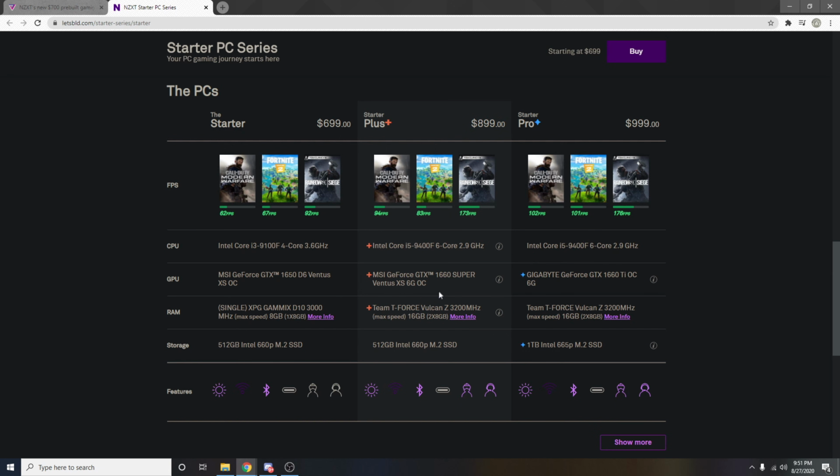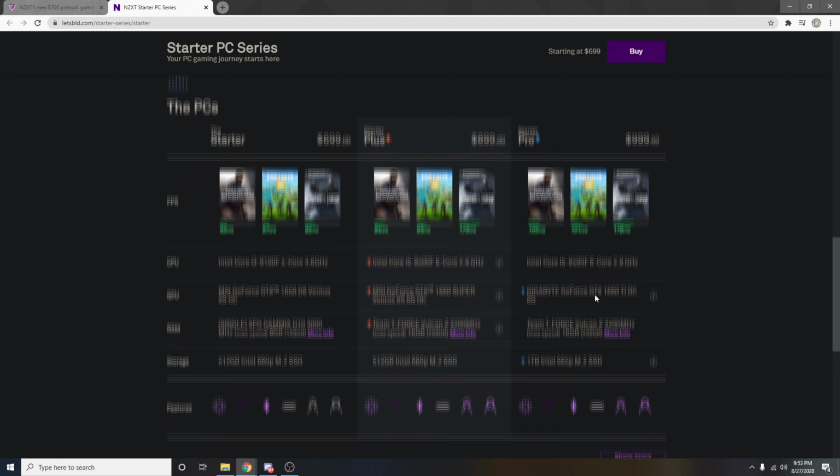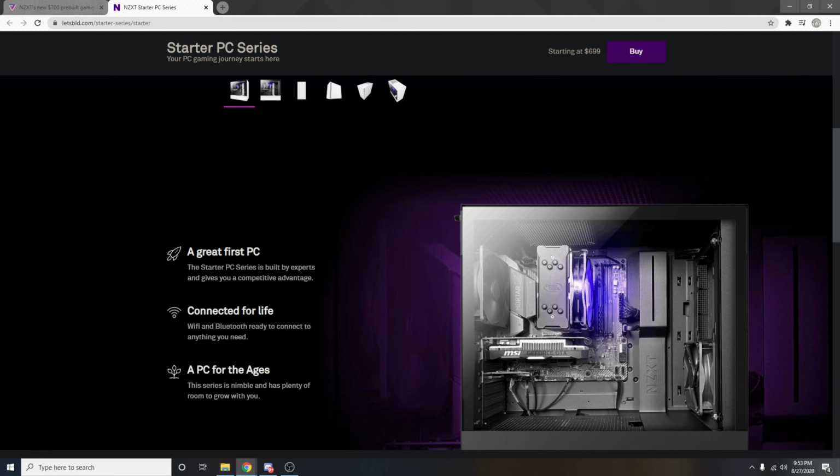$900 for this? Really? 1660 Super, 9400F. I can have a PC build that's $1,000 that has a better CPU and a much better GPU. I can throw in a 2070 Super in there. Ryzen 5 3600 I'm pretty sure is just better than the 9400F. And 1660 Ti, 2070 Super is absolutely just going to crush this thing. Imagine spending $1,000 on a computer and only getting 100 FPS in Fortnite. I like how one of their features is Wi-Fi and Bluetooth ready. Like, alright dude.